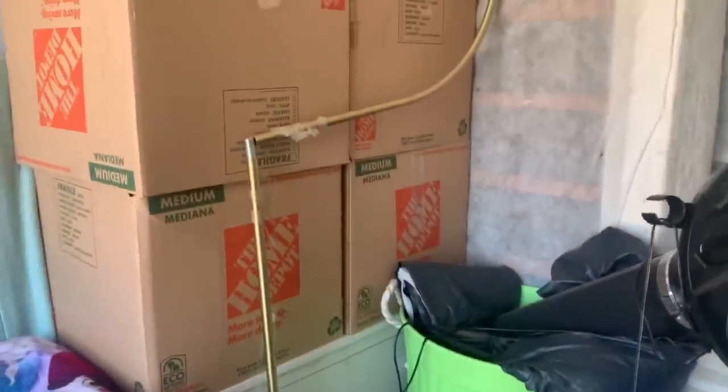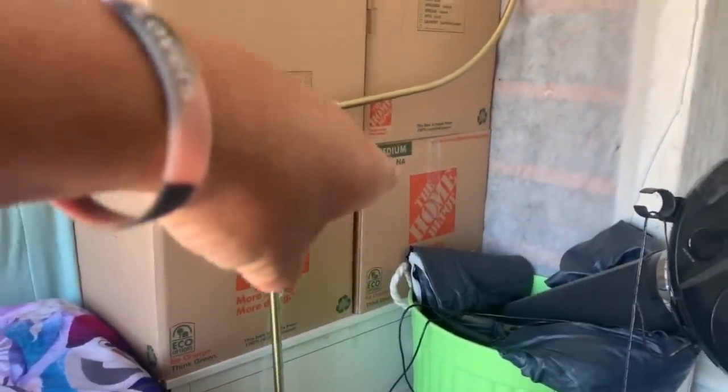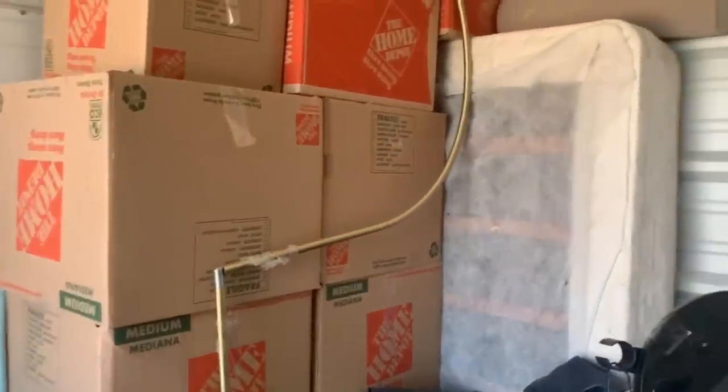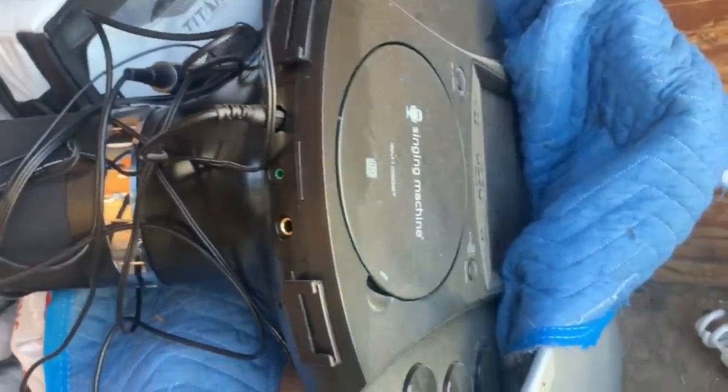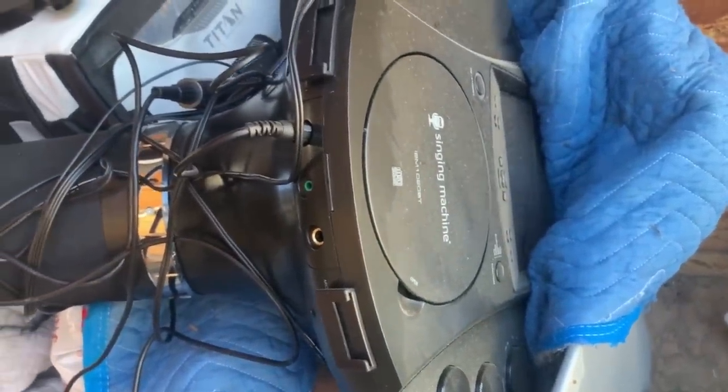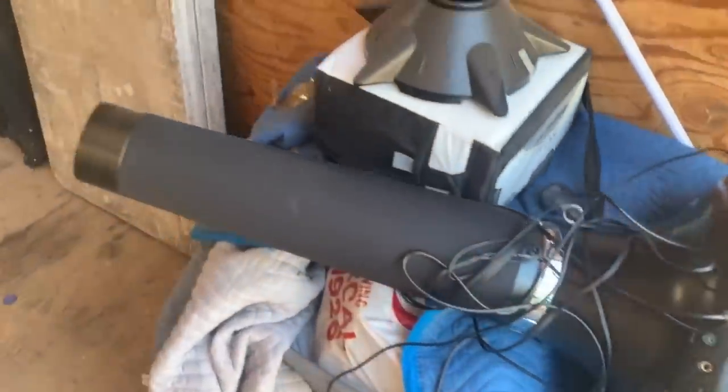Got another good, decent mattress here. It's 15 bucks probably tomorrow. Got one box spring. The intrigue in this unit is going to exist in seven boxes and whatever this couch may turn out to be. This is a pretty nice karaoke machine. Singing Machine, ISM 102BT. Almost feel like keeping that.